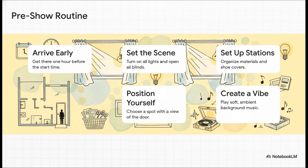You turn on every single light, open all the blinds. You want this place to feel bright and alive. And please, put on some soft background music. It gets rid of that awkward library silence and just makes everyone feel way more comfortable.